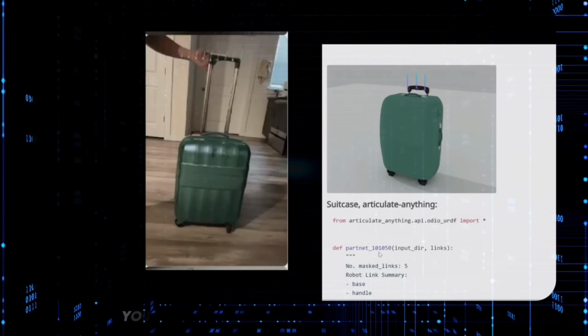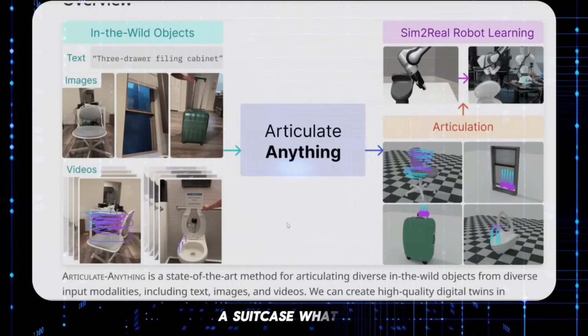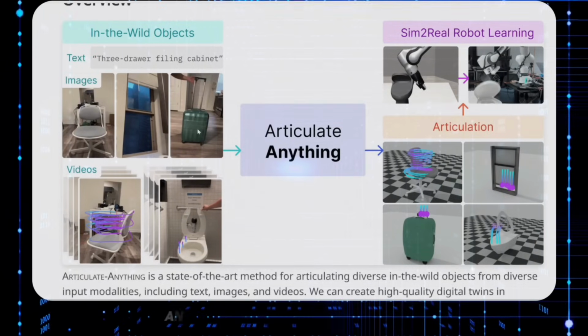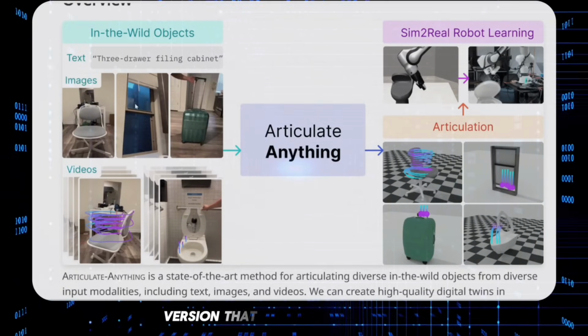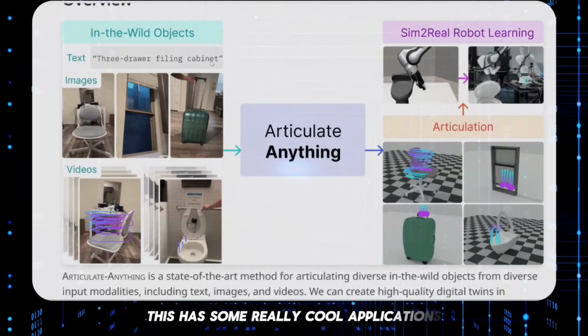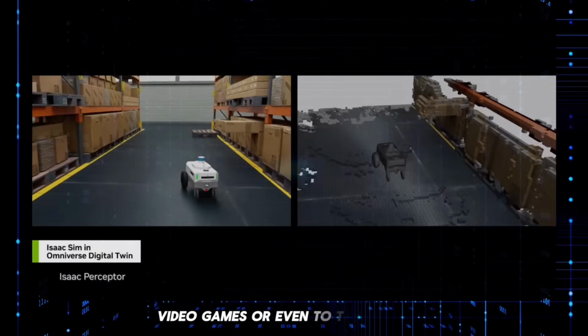So, basically you can take any object from the real world, a chair, a window, a suitcase, whatever, take a photo or video of it, or even just describe it in text. And this tool will create a digital version that you can move around just like the real thing. This has some really cool applications. It can be used to create objects for simulations, video games, or even to train robots.